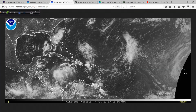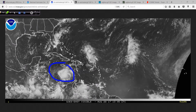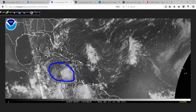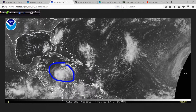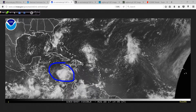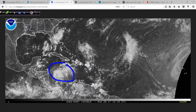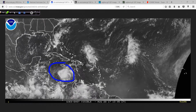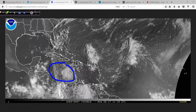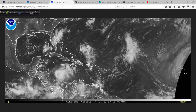So looking at the visible satellite animation for this afternoon, there is the remnant circulation, convective activity, whatever you like to call it, the leftovers of Harvey, degenerated into an open tropical wave, meaning that it was not a closed low-level circulation yesterday into yesterday evening, but now starting to look like it's getting a little bit better organized as the upper level winds become more favorable, and the recon plane is heading out there to investigate it, and we'll know more about that in the coming hours.